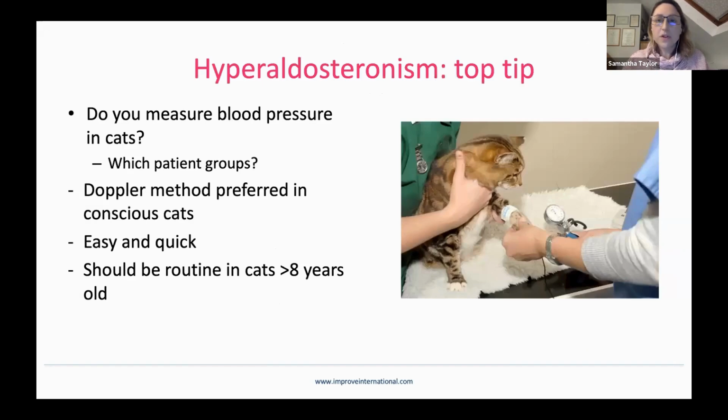So my top tips for hyperadrenocorticism, and I want to get on my high horse, I guess, because one of my favourite topics is blood pressure measurement. I'd ask whether you are measuring blood pressure in cats in your clinic, and in which cats. There's a good argument for measuring it in all cats above around 8 years of age, so that we've got some baselines and it's just part of your physical examination.